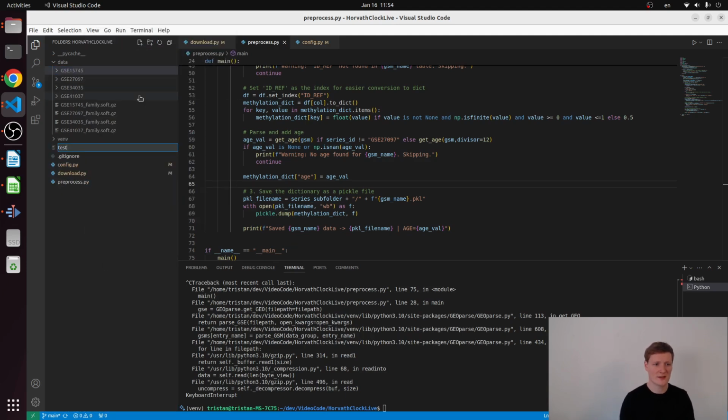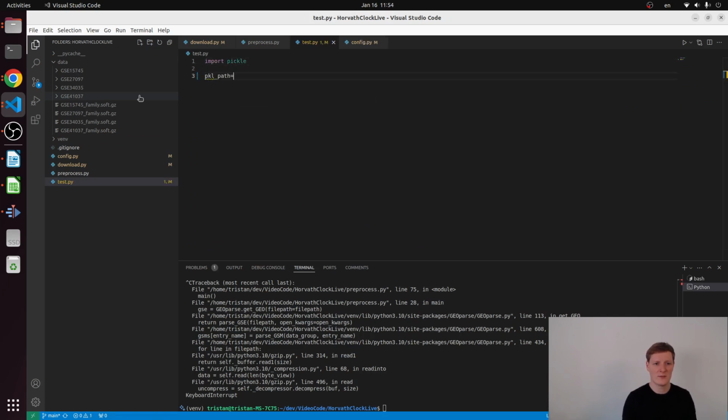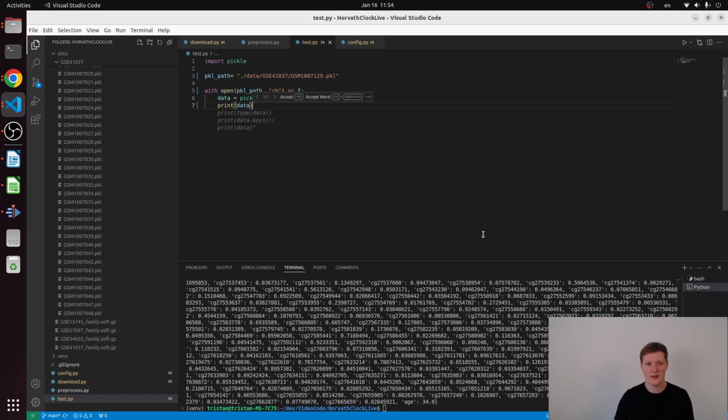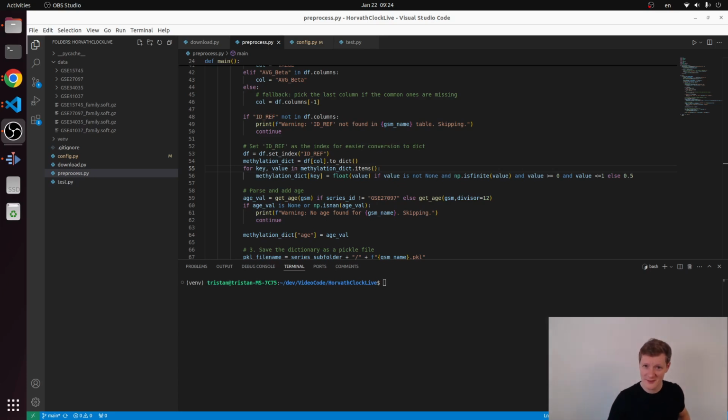To make sure we got this right, let's take a quick look how they look like. So we're going to import pickle. We're going to say pickle path equals something GPT tells us. So in here, and maybe let's not take some random file, let's take the first file here. We're going to open this, and we're going to print the data. Wonderful. And if we do this, you can see down here, we got as keys our methylation sites, we got our values, and we got, of course, age. And this is the data we really want to have, which we can now quickly load from disk and use for our PyTorch dataset. Now that we've got some actual data, let's get cracking.